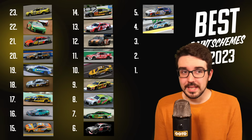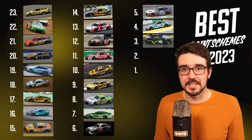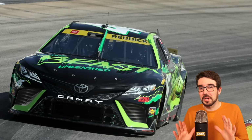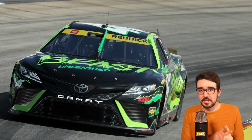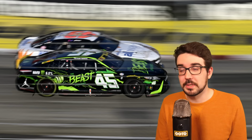At number 3, let's move from the spring Martinsville race to the fall Martinsville race. Tyler Reddick's had a ton of schemes on here. How about his Monster Energy Beast paint scheme? Specifically this one, which I think had a bit more color to it. I love the simplicity of the black and green Monster Energy cars, but they were able to take that iconic look to a new level with this one, in my opinion.